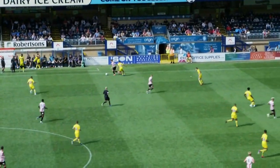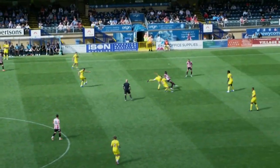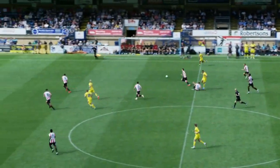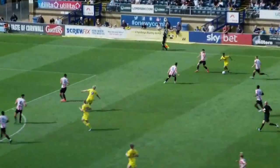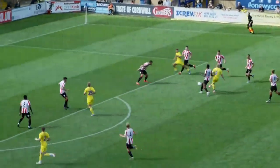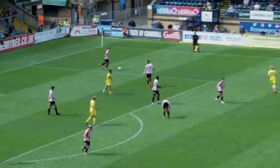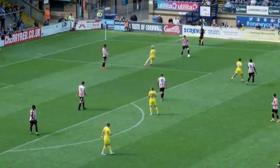It's Field down the left side. Nice ball inside to De Silva. First touch was a little bit too heavy on that occasion. And a nice ball down the far side to Kashkit for Wycombe Wanderers. To Mikhail Smith, went for Kashkit again. He's saying he was pushed to the ground, thumps the grass in frustration, but nothing given by the referee.